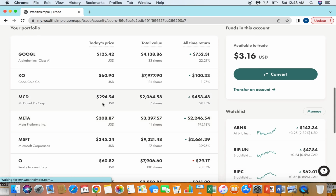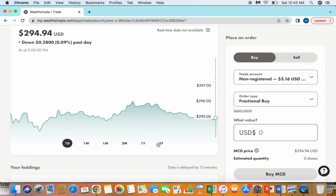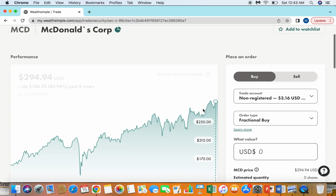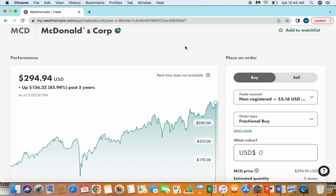Going into my next stock here, McDonald's. I've owned McDonald's in other accounts for a long time. In this account, I only have about $2,000, up almost 30%. It pays a 2% dividend here, and also increases it every year like Coca-Cola. So McDonald's, I think, is going to do about $10 in EPS. So we're trading at like 30 times earnings for a fast food company. I know they're global as well. They own a lot of real estate.